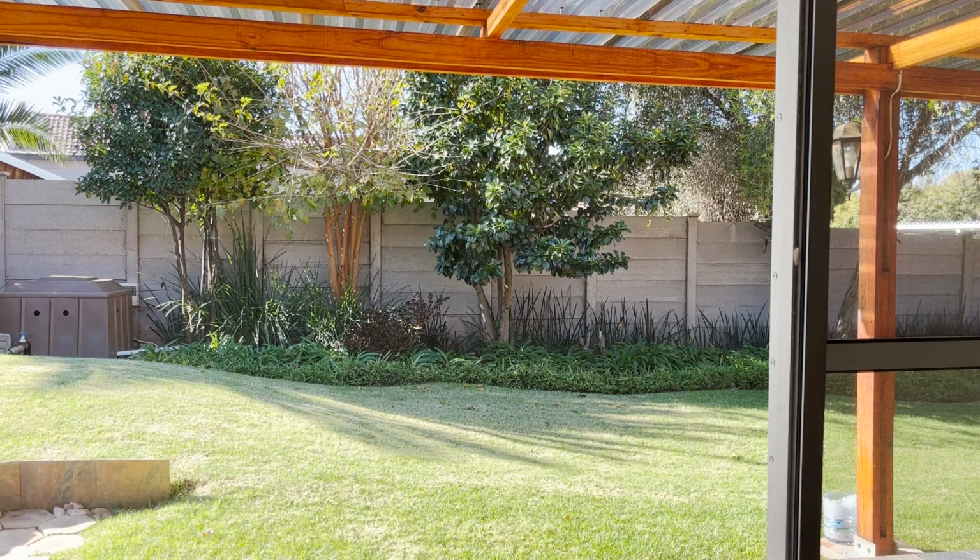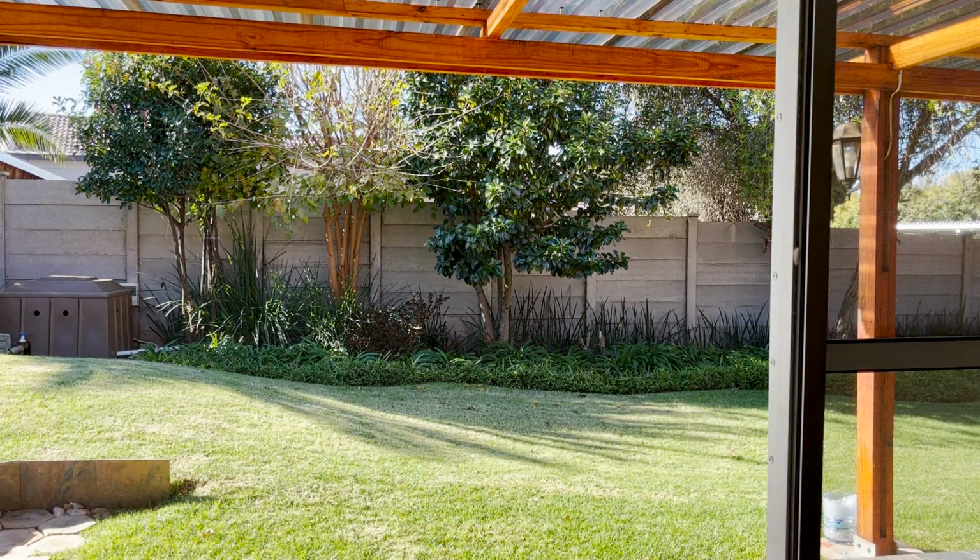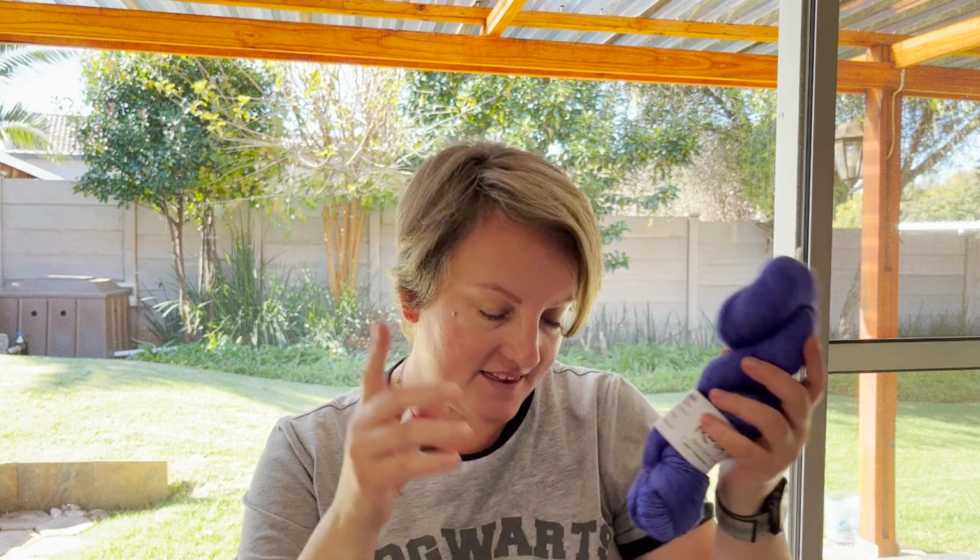And some of the labels are now missing in action. I think it's moving's fault. I don't even know where those labels are. I want to show you. So this is a Knotty Habit Light Fingering 4-ply Superwash Merino. Yes, I think the others, the Cora from Esteriza, is also 4-ply. That makes sense. Yes, a 4-ply.